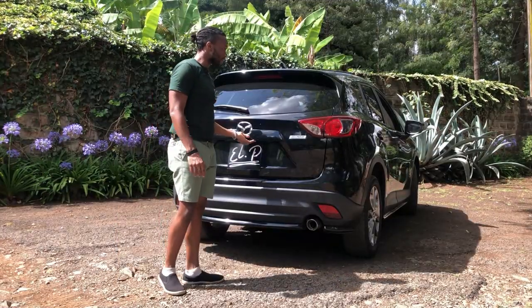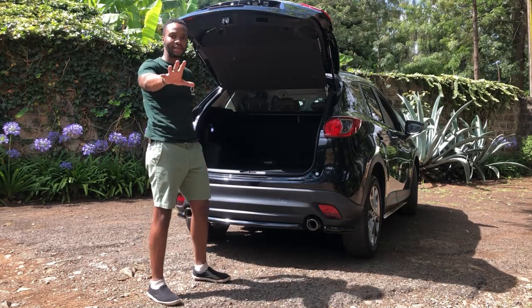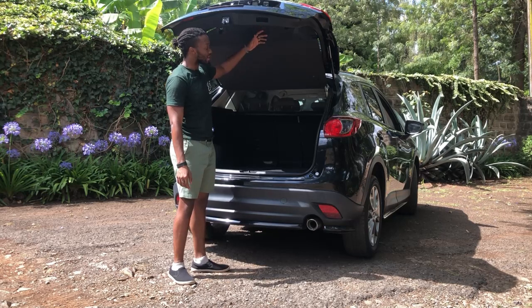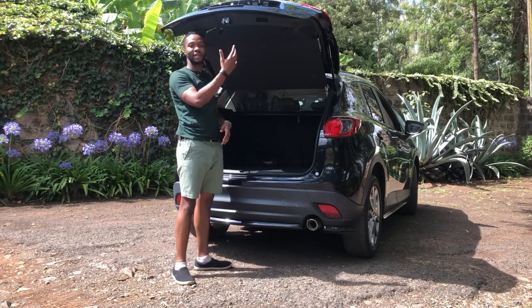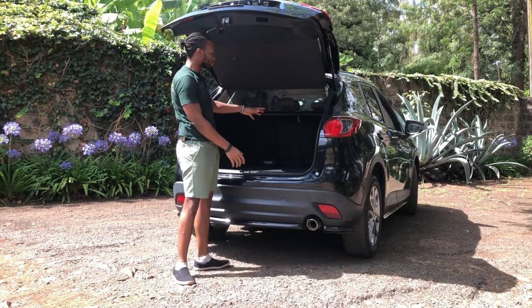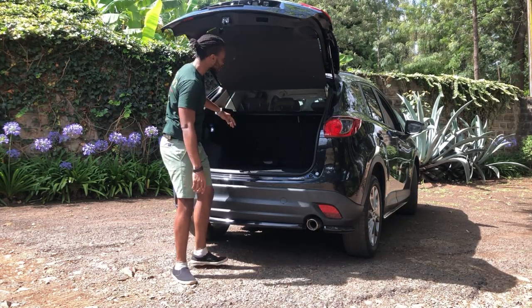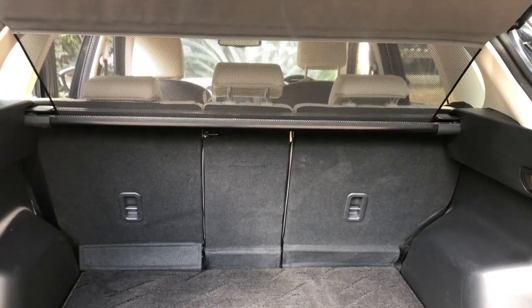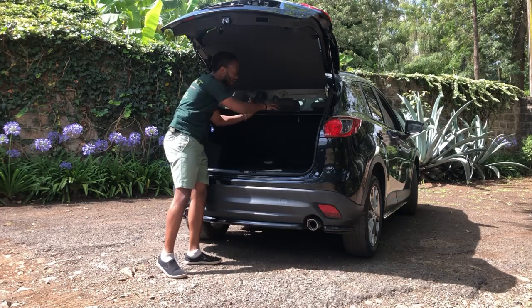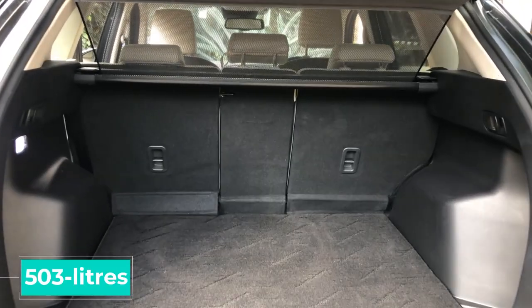Getting into the boot is just a press of a button, it pops and you flick it up. One nice touch about this car is that the parcel shelf gets out of your way as you lift the tailgate. So you don't have to fiddle with it, trying to remove it and putting it somewhere or storing it somewhere. It's already done for you. And you get this netted area to help you see your naughty children as they're fighting or as they're arguing underneath. The boot space is quite sizable for a mid-size SUV.